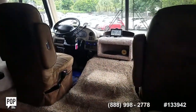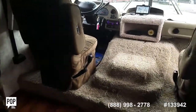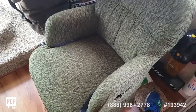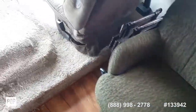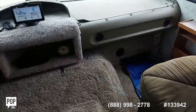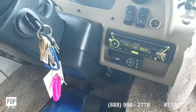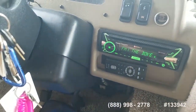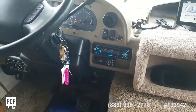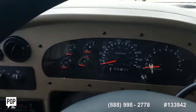Adjustable seating forward. Nice third swivel chair. All new carpet forward as well. Turn down this stereo, it's operational. Sony CD, AM, FM. It's Bluetooth ready. You also got auxiliary input and USB plugs, and then a remote, which makes it really easy.